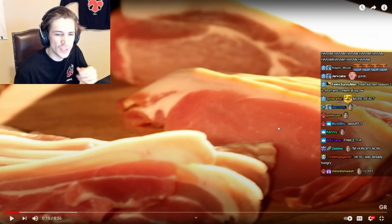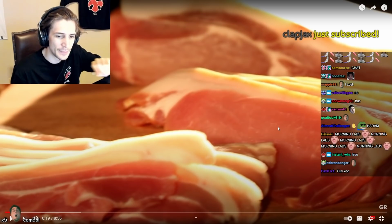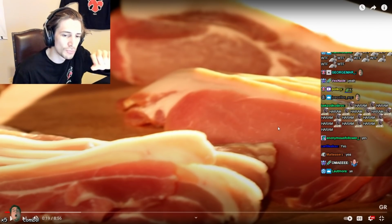I'm pretty sure pancetta is used more in chunk versions, right? Instead of a very slim. I'm pretty sure pancetta is used more in small cubes.